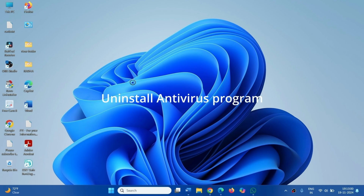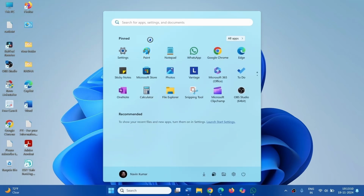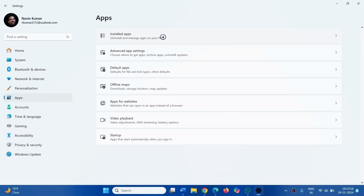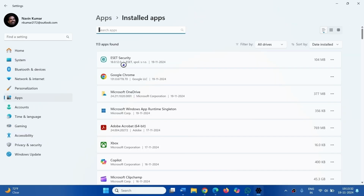First of all, uninstall antivirus if installed. For this, click on Start, go to Settings, click on Apps, go to Installed Apps. ESET Security is installed on my system. Apart from this, Seagate Personal Firewall or Norton Security might be installed on your computer. Uninstall them. On my computer, I am uninstalling ESET Security.